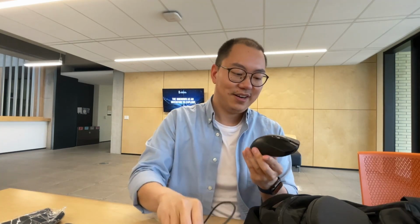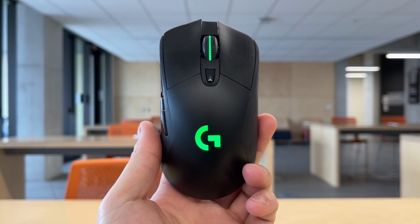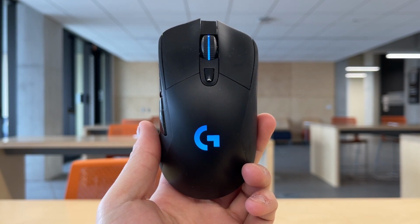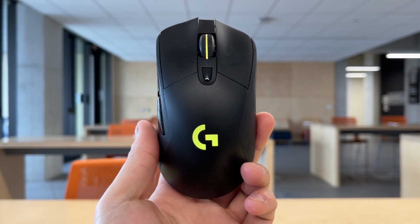The battery life is actually pretty good. It lasts for about a couple weeks at a time, and whenever I do need to charge it, I've got the cable right here. It does have RGB lighting, but obviously when I'm using it wirelessly, I will turn the RGB lights off just so that it's a little less flashy in the library and it will conserve battery.